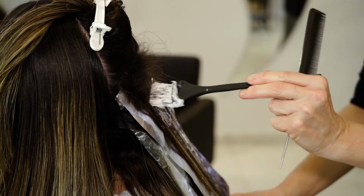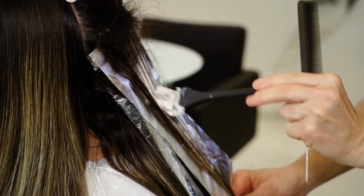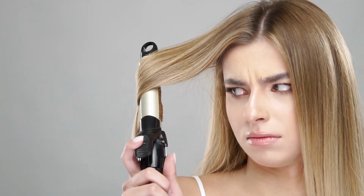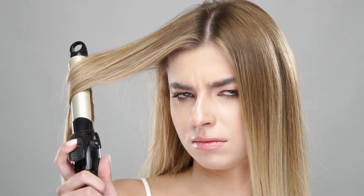Number 5. Stop DIY home treatments like relaxing, chemical straightening, perming, and coloring. Leave these to a salon professional who can apply the right amount of product to prevent long-term hair damage. Number 6. Minimize the use of hot combs, flat irons, or curling irons. Save them for special occasions.